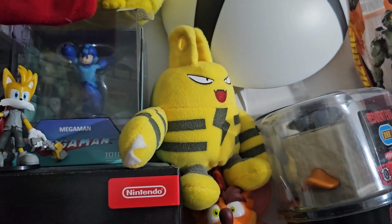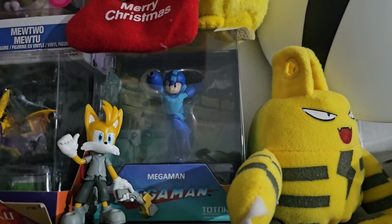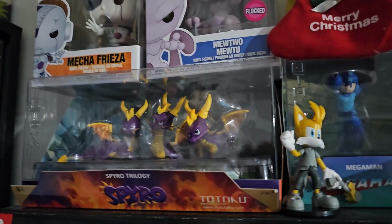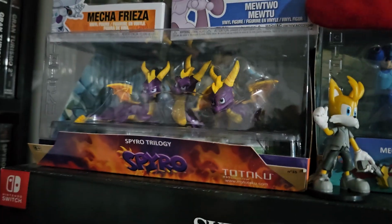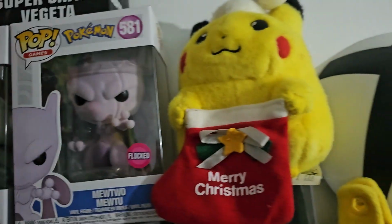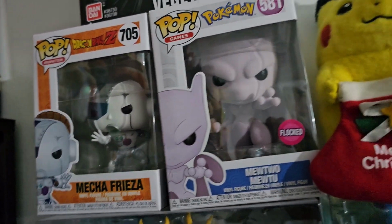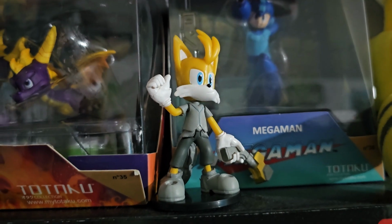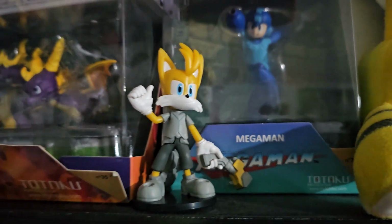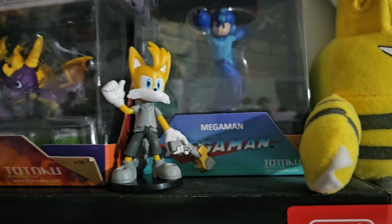Then the Hasbro Elekid plush. More Totaku. Again, these were all on clearance. The Mega Man one was a good one to find on clearance. And the Spyros were literally the price of the individual Spyro that I've got boxed in the cupboard somewhere. Then the Flocked Mewtwo Funko Pop, Hasbro Merry Christmas Pikachu plush, and the Mecha Frieza, which was a favourite out of B&M. Then finally got the 9 figure here. My sister got me that for Christmas. It was just one of the blind box Sonic figures, so he just sits here now.